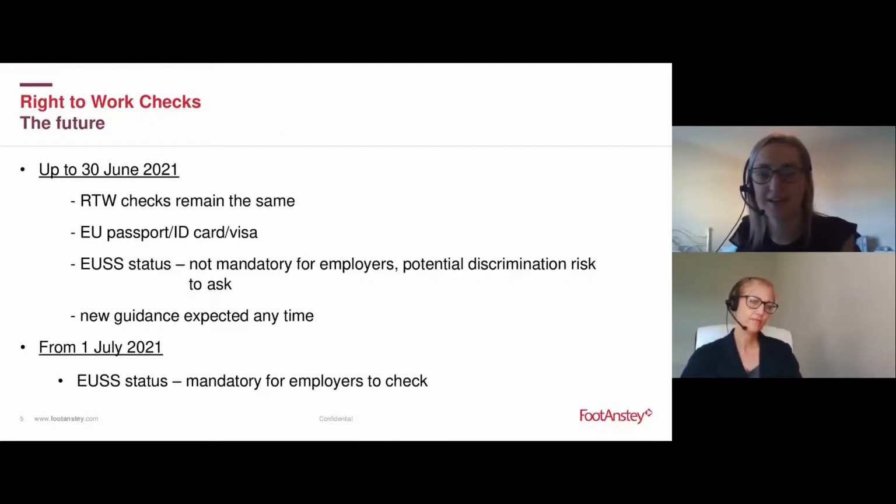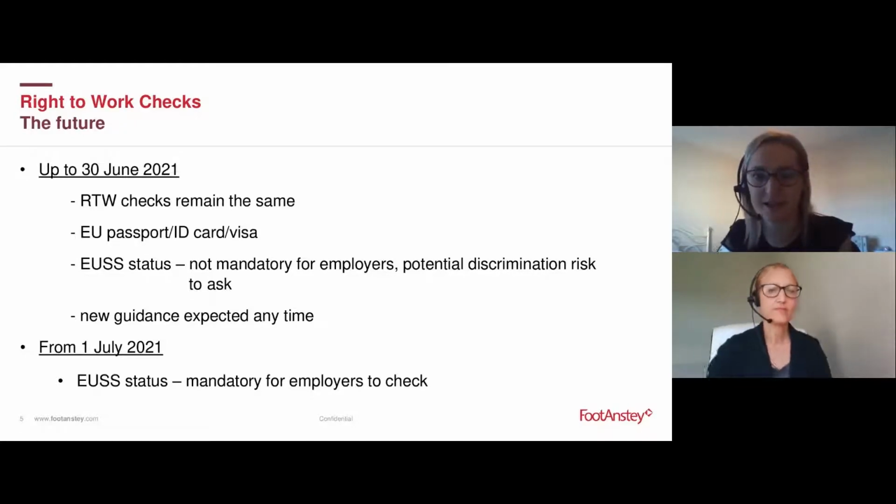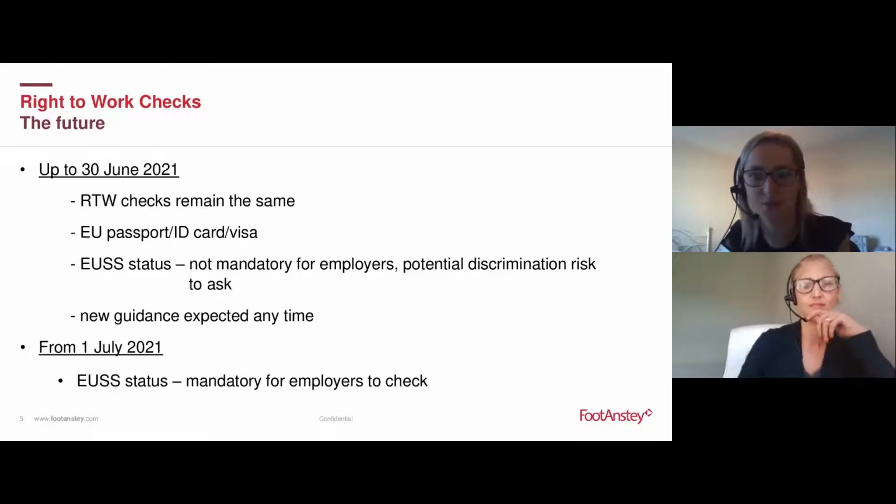So what's it going to look like going forward? Well, the government have confirmed that up to the 30th of June next year, right to work checks will continue as normal. And so I know most of you will then be thinking, well, come on, Gemma, how's that going to work with hiring EEA nationals between January and June?